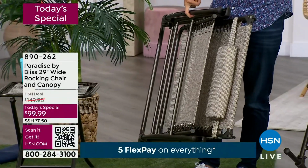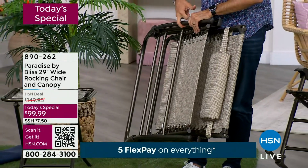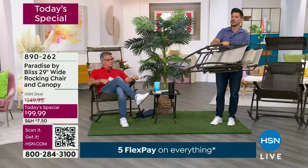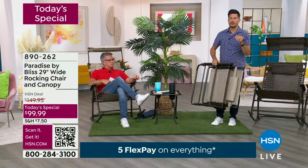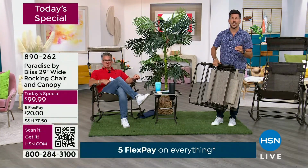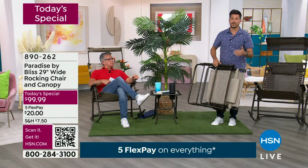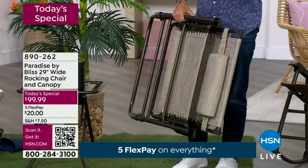Okay, so that's how lightweight it is. It's only 23 pounds. What that means for you is this is easy to pick up. It's easy to put in the back of the car, put it in the trunk, and take with you. I mean, when's the last time you had a rocking chair that was portable, that you could take to the fireworks, to the music festival, to the campsite, to the soccer game, whatever it is.